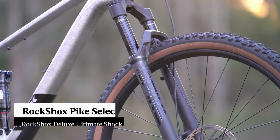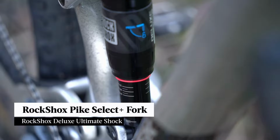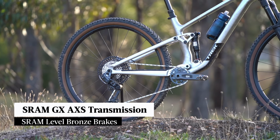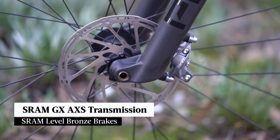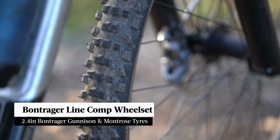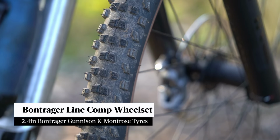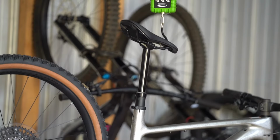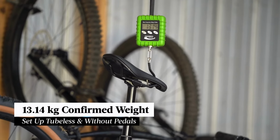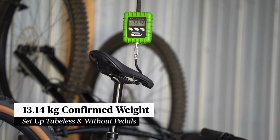It comes with a RockShox Pike Select Plus fork and a Deluxe RCT Ultimate shock. There's a SRAM GX Axis transmission, Level Bronze brakes, a Bontrager Line Comp alloy wheel set and 2.4-inch tyres with a Gunnison on the front and a Montrose on the rear. Confirmed weight for our Trek Top Fuel test bike is 13.14 kilos, and as usual, that is without pedals and with the tyres set up tubeless.